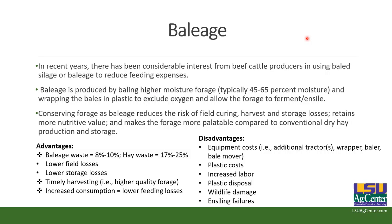So baleage is produced by baling high moisture forage, typically 45% to 60% moisture, wrapping the bales in plastic to exclude oxygen and allow the forage to ferment or ensile. Conserving forage as baleage reduces the risk of field curing, harvest and storage losses, as we'll look at some of these advantages and disadvantages in just a second. It helps retain that nutritive value so we don't lose as much of that nutrient value in the storage process, and improves palatability of the forage as compared to conventional dry hay.